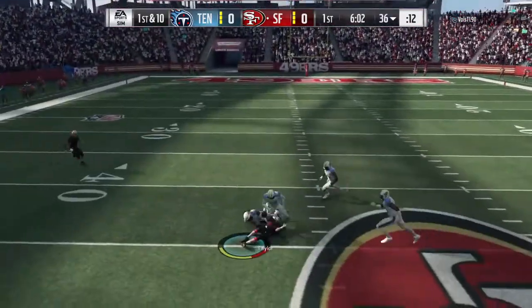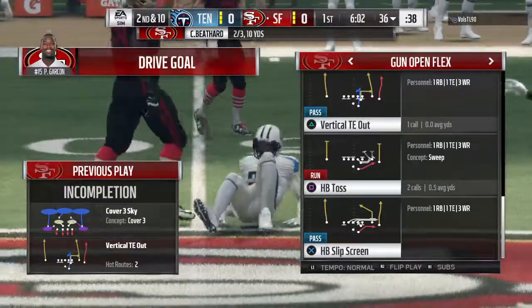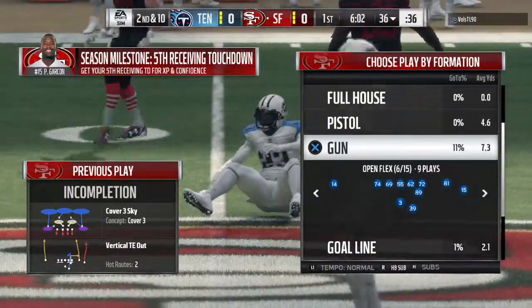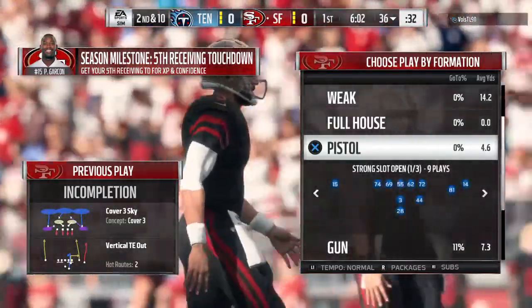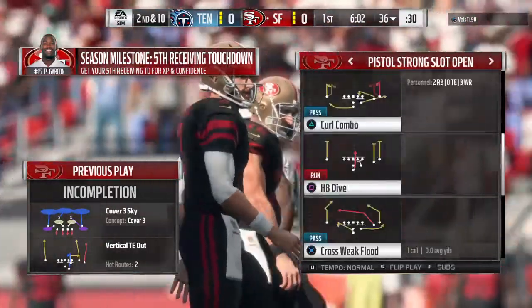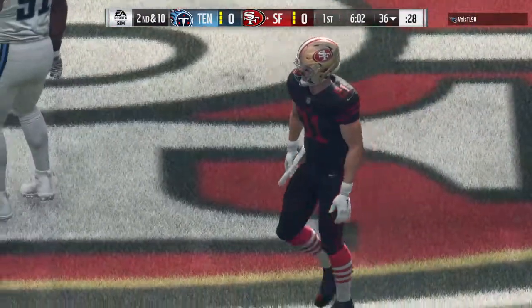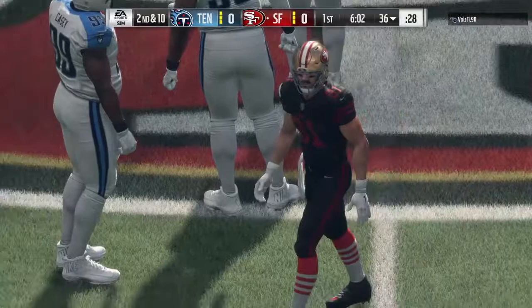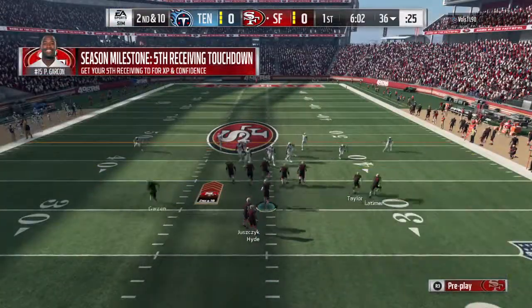Here's Beathard to throw. He couldn't quite hold it. Got hit. Ball pops out. Incomplete. This defense is not going to make it easy for you. They're a physical group, and we just saw it there on that play. It came in, made the contact, just as he's trying to haul it in. So incomplete on first. Let's see what second down has in store.